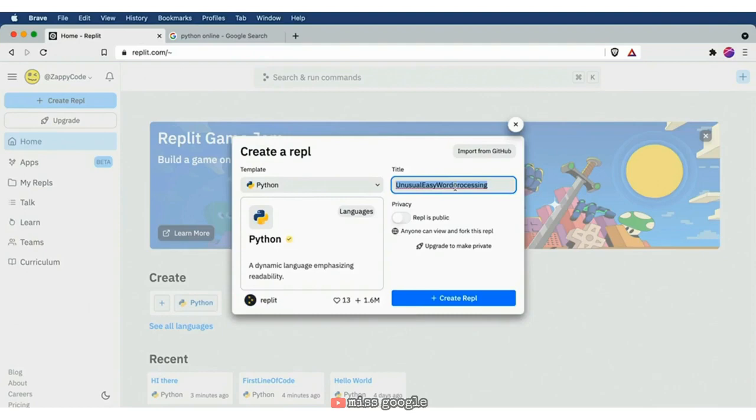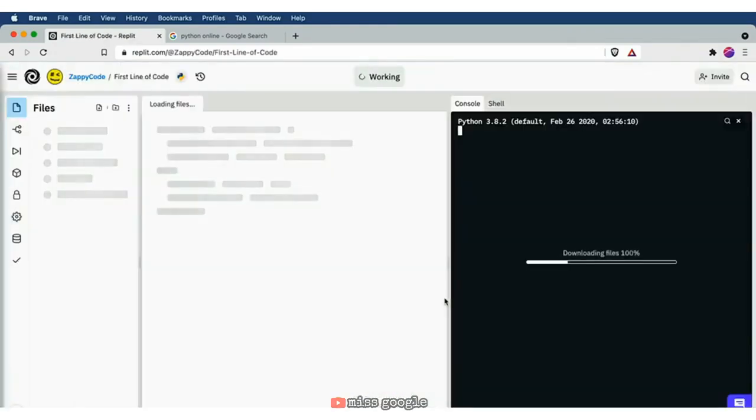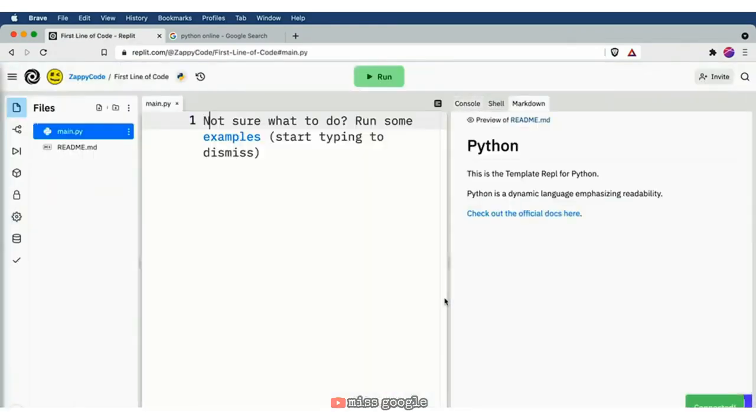Again, we should have a new REPL for each different video in this course, for each concept that we're learning. So let's go ahead and name this video First Line of Code. Okay, hit the Create REPL button, and in a second here, Replit will get our environment set up for us. Again, this is the place we'll be able to type out and see the results of our Python code.